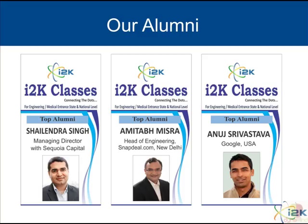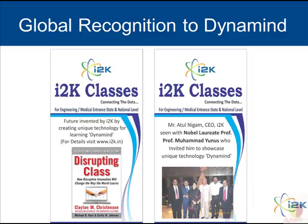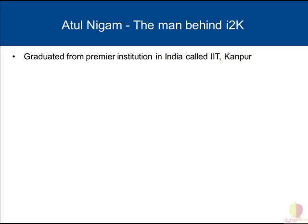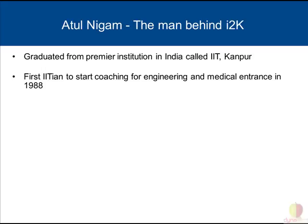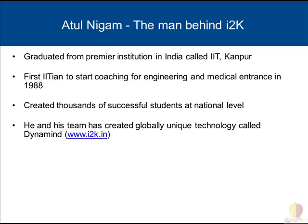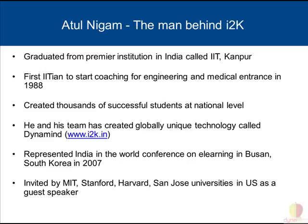The alumni of the organization range across various areas. They are globally spread. The technology was recognized worldwide. In other words, it's inventing the future, and the person behind I2K is Mr. Atul Nigam, who graduated from IIT Kanpur and was the first IITian to start coaching for engineering and medical in 1988. He has created thousands of successful candidates at the national level. The details can be seen at i2k.in, and global representation was made by the I2K team in the World Conference, delivering lectures at Stanford, Harvard, etc.